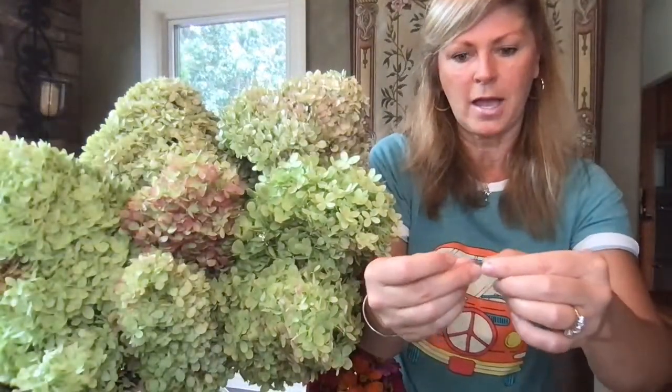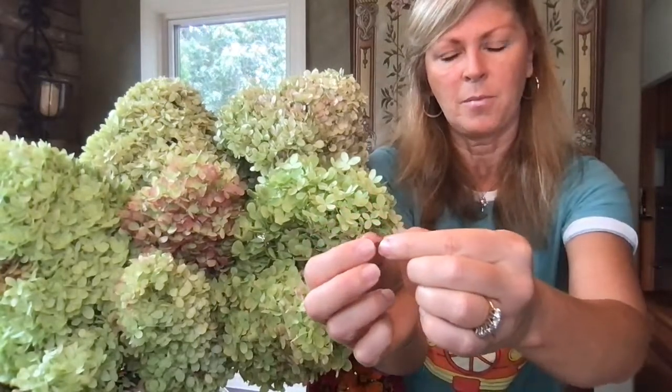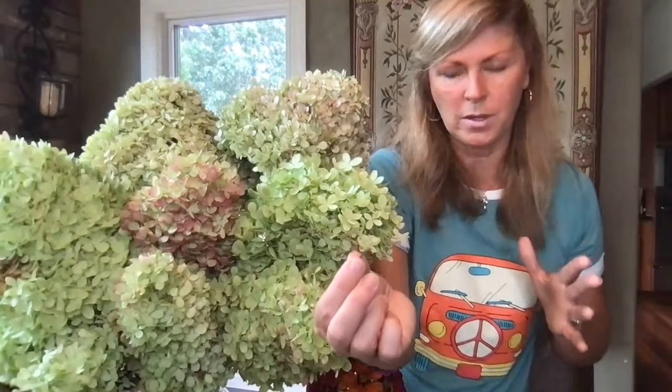You can either trim off this little petal that's done, but if you're harvesting a lot of them, you will literally lose your mind doing that. So you don't have to. If you just pop them in the ground, nature's good. When nature replants itself, no one's worried about trimming things up.